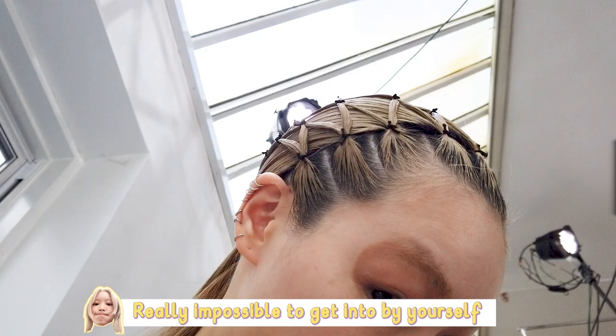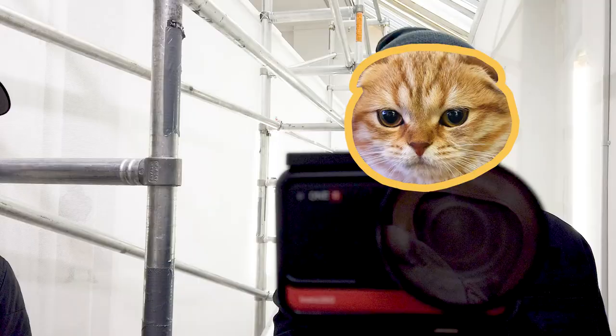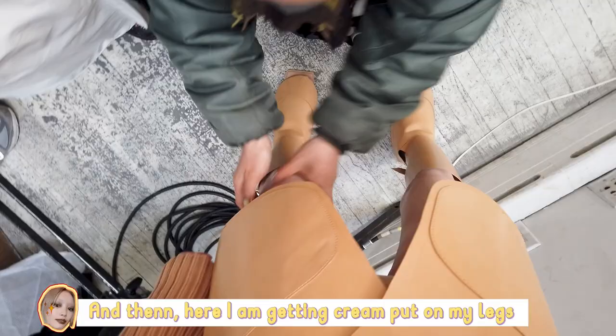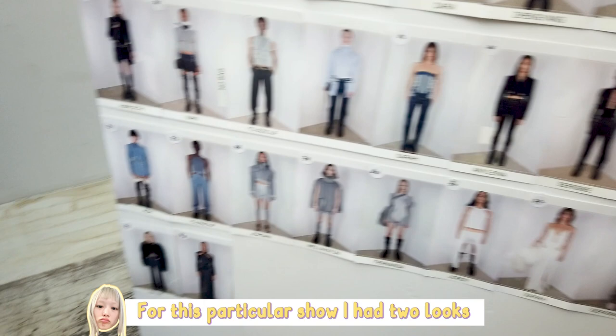Here is everyone getting touch-ups before we begin. Oh, hello. Hello. And then here, I am getting cream put on my leg so I don't look dry in the video. Touch-ups. So many touch-ups. For this particular show, I had 2 looks. Oh, another sad photo of me.